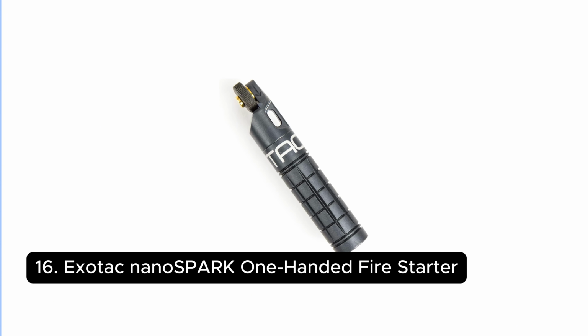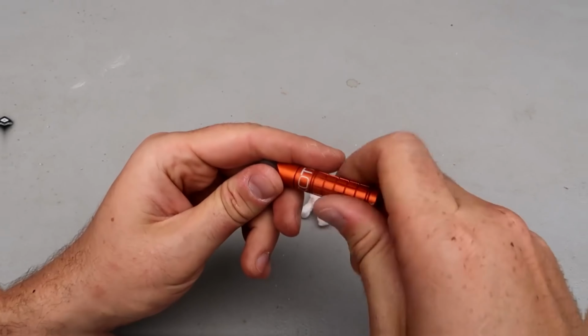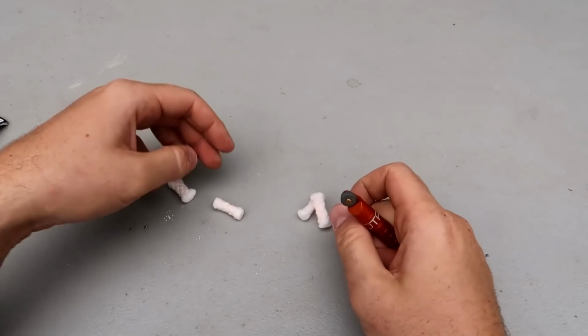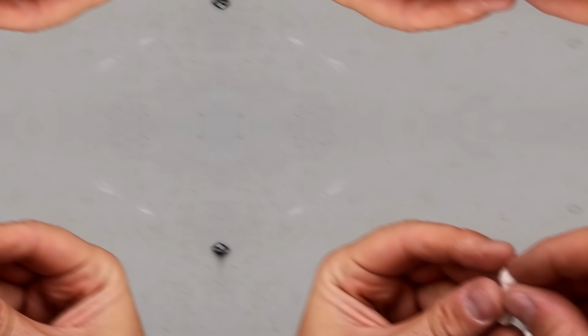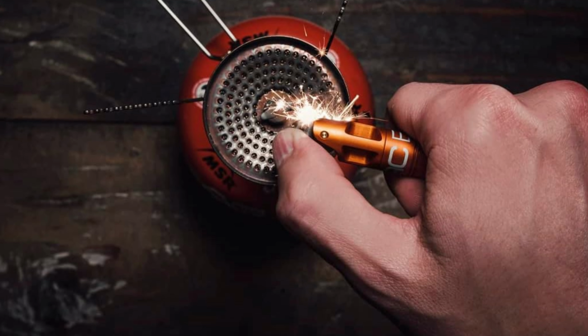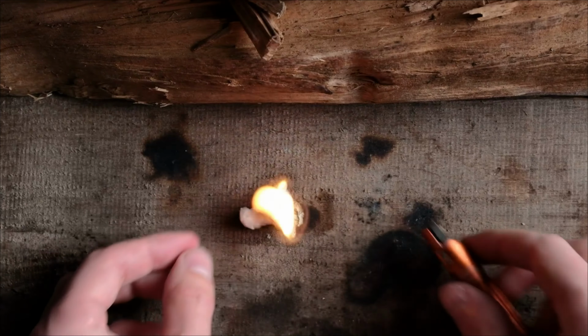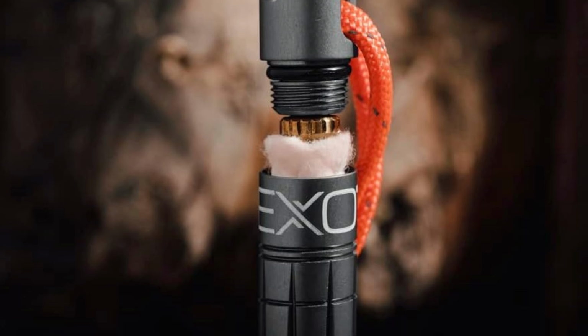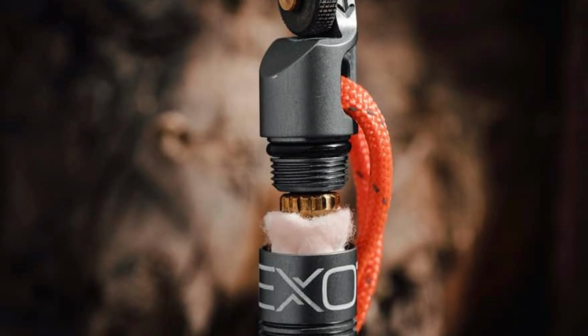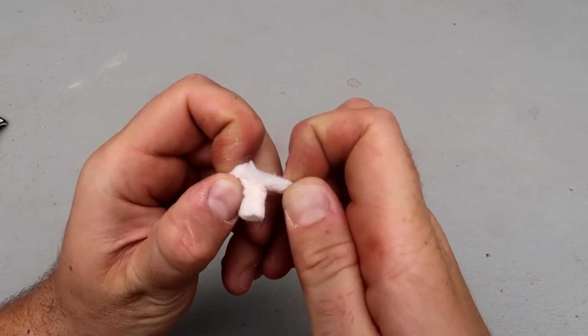Number 16. Exotac NanoSpark One-Handed Fire Starter. A compact single-handed spark machine with clever tinder storage. The NanoSpark throws hot sparks with a knurled thumb wheel, even when dexterity is compromised by cold or gloves. Pair it with Exotac tinder, or your own, stashed in the body. Durable aluminum construction shrugs off pocket abuse. It's a good gadget because it delivers fast, reliable ignition in the smallest footprint, perfect as a primary or backup in every pack and pocket.